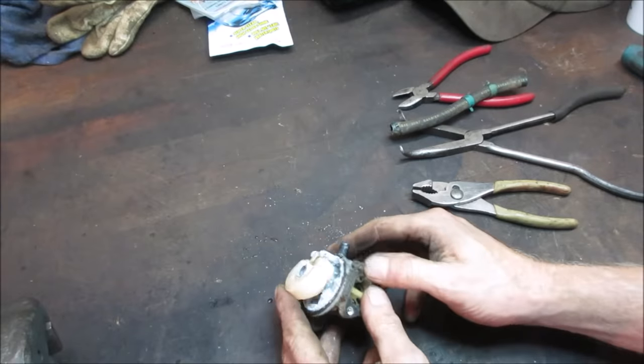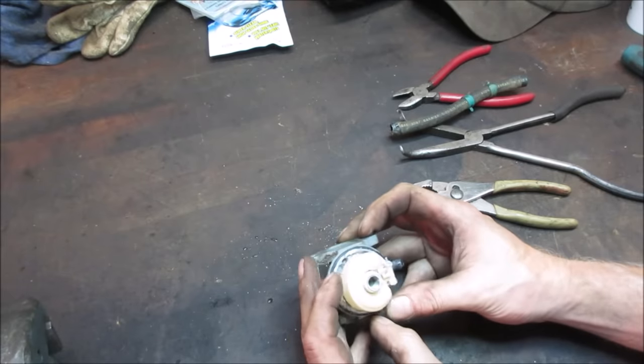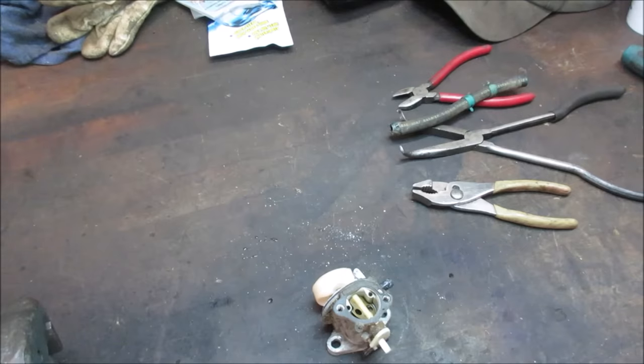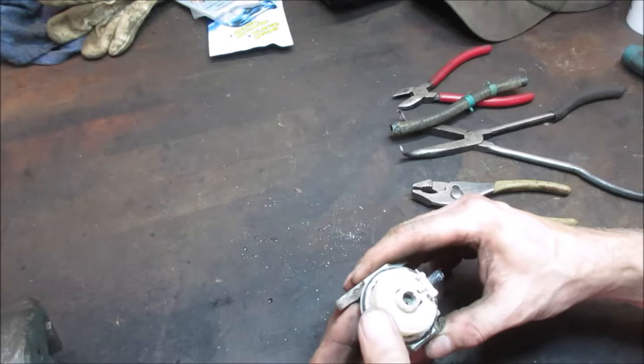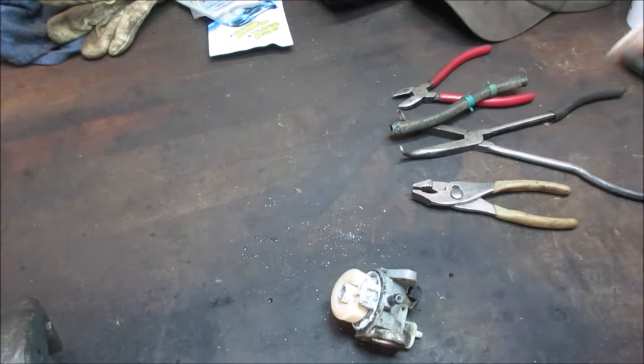I tore a mower apart. I think it's a Honda though. I did tear a mower apart not that long ago that we steal parts off of. Possibly maybe another carb. Let me get a punch. See if we could drive that pin out of there. But yeah, that's been a day or two since that run, huh?